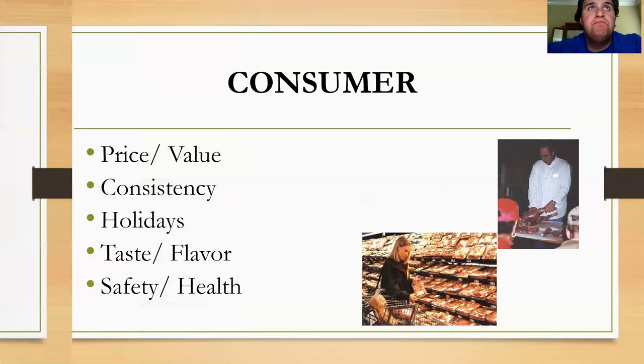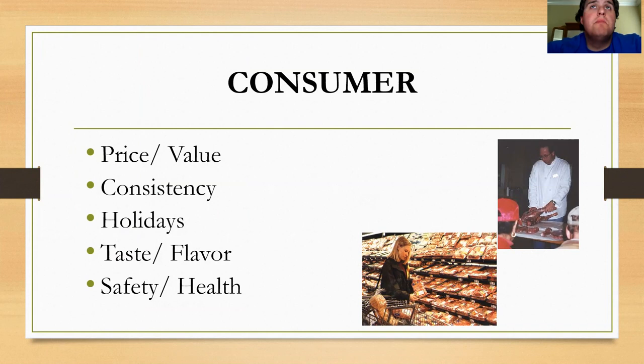The consumer, price and value, is always going to be the most important thing that they are thinking about when purchasing their products. They want to make sure that they're getting the most value for the price that they are paying. They also are going to be looking for consistency in their product. They want to make sure every time that they go and buy that they are getting a product that is the exact same as what they have previously bought.